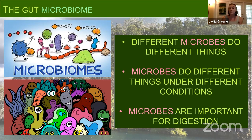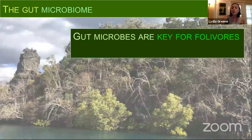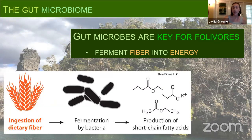And the big kicker is that these microbes are going to be really, really important for digestion. They're important for our digestion as humans, but they're also going to be key for the digestion for these leaf eaters. And microbes do a number of functions for these leaf eaters that really enable folivory as a feeding strategy. And so the first is that they are chiefly responsible for converting that fiber into energy. Because remember, we talked about how we mammals don't have the enzymes to break down the fiber, but bacteria do.